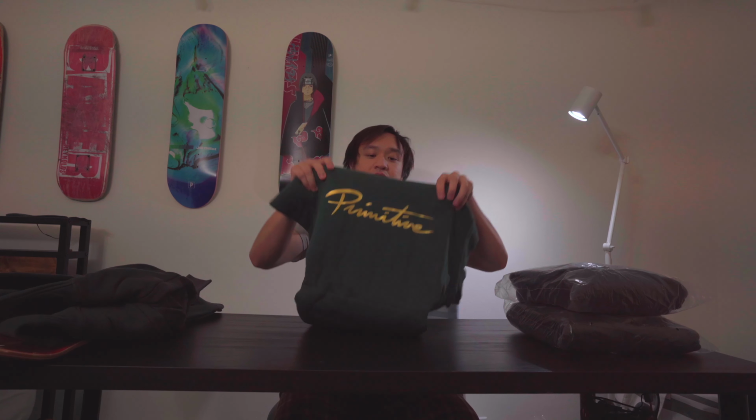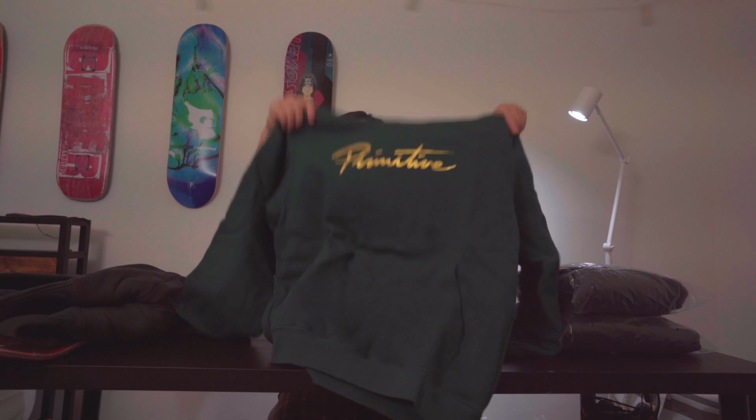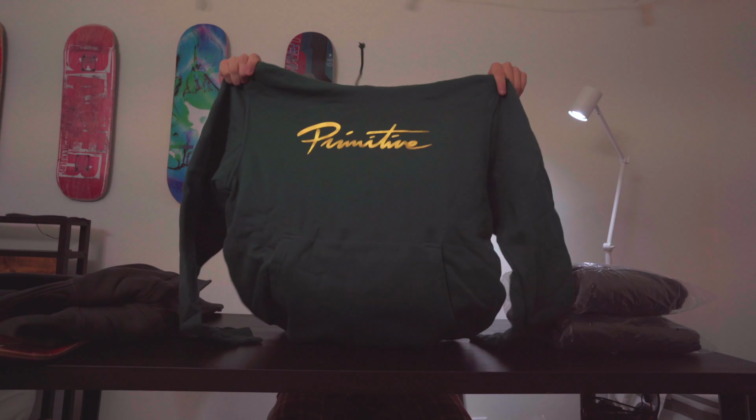Next, this is another hoodie. Bam! Yo, this is actually kind of lit. I'm not going to lie. I actually really like this color. It's like a forest green color. Probably one of my favorite colors. Very simple. I like it. Just this primitive and gold print. Love the color.